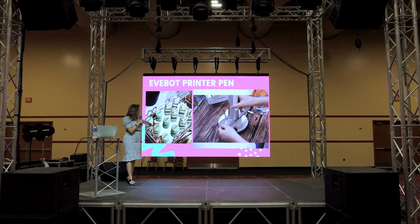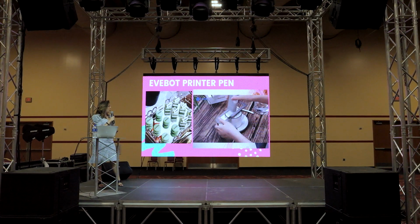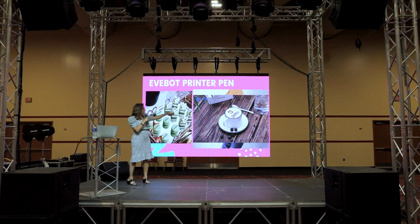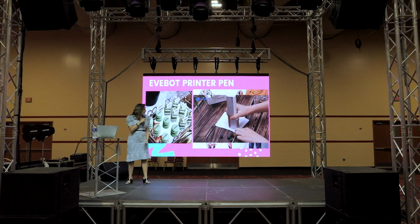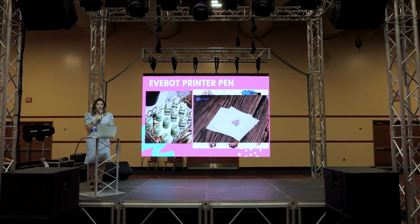So you can do your cookies, your macaroons, a birthday cake, pretty much anything. Sky's the limit on something like this. You can do the napkins. So, FBot printer pen.